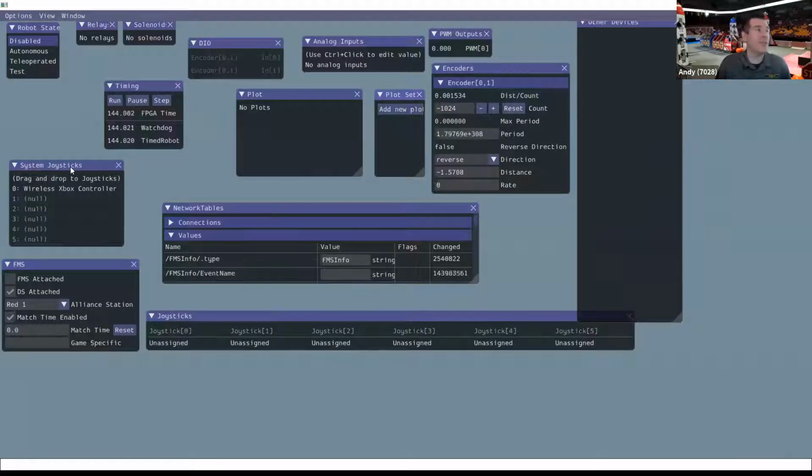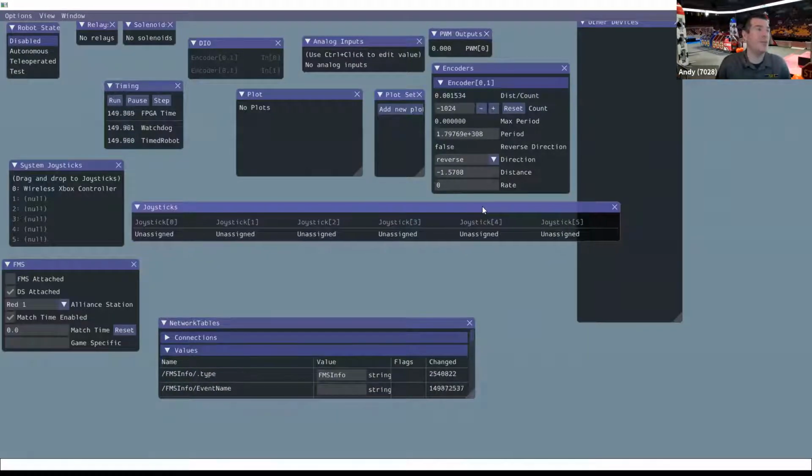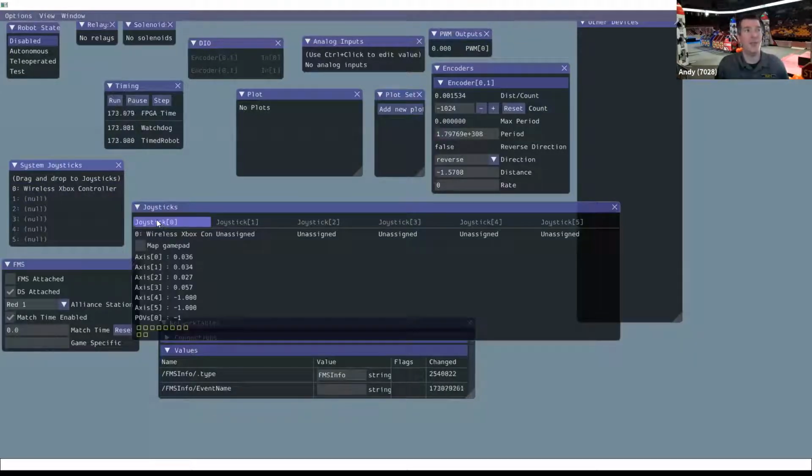All right, so then the joysticks, this was a little weird, and it took me a while to figure out how it works. So there's two windows that give you joysticks. The system joysticks shows you all of the joysticks that are connected to your computer, and the joysticks shows you what joysticks you have in what positions. So we have to take our system joystick and drag it into the joystick box. So I know in my code, I used joystick 0, and I've got one joystick, so I need to drag it in there. And because I'm using an Xbox controller, not a joystick, I have to check this map gamepad box.